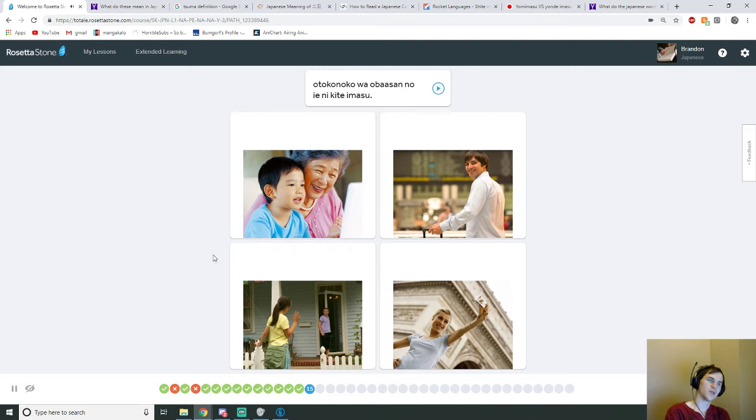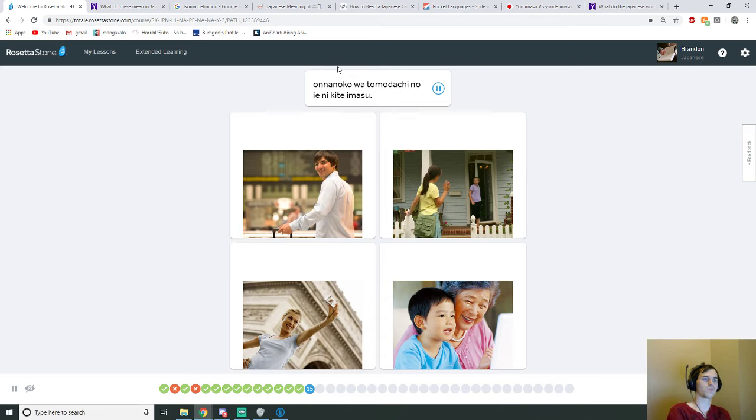Otokonoko wa obaasan no ie ni kite imasu. So the boy is in the house with grandma. Okay, I mean that makes sense. And then this one is, or like Roma. Onnanoko wa tomodachi no ie ni kite imasu. So the girl is inside with her friend.